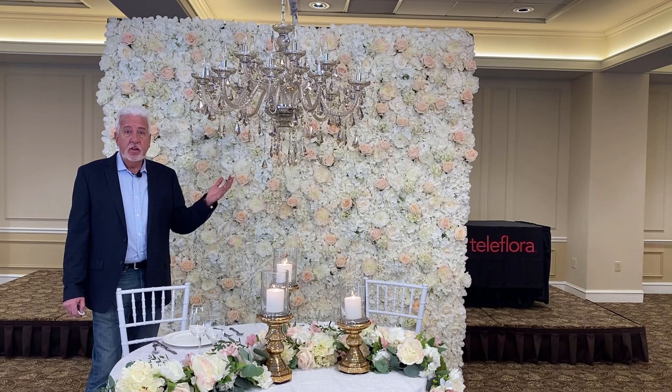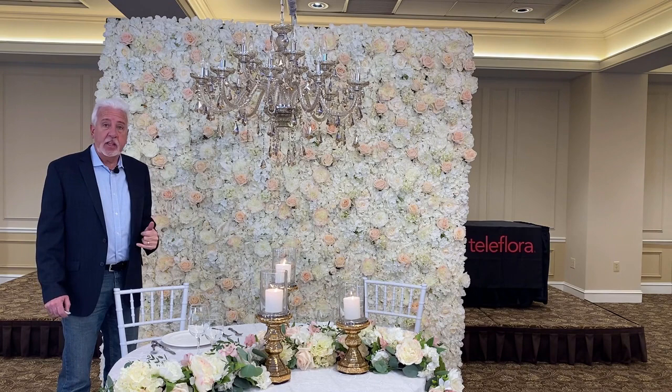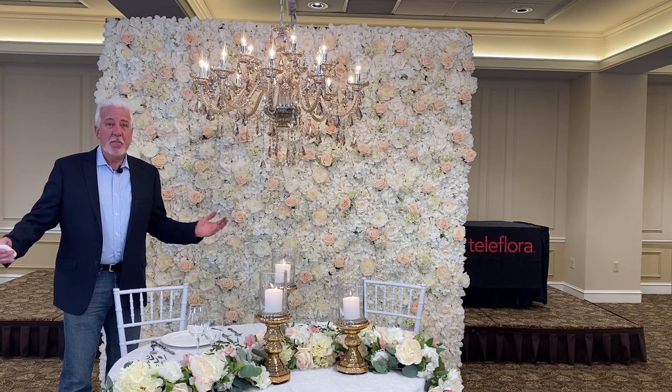We actually had an iron stand made for this, and we've just sleeved that with the sleeving that we've used for pipe and draping to cover the actual iron and the extension cord that goes up and around the back of the wall. But you know what? Look at something like this. Wow, that makes a difference, doesn't it?